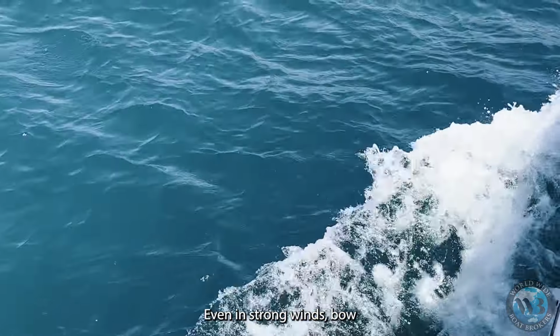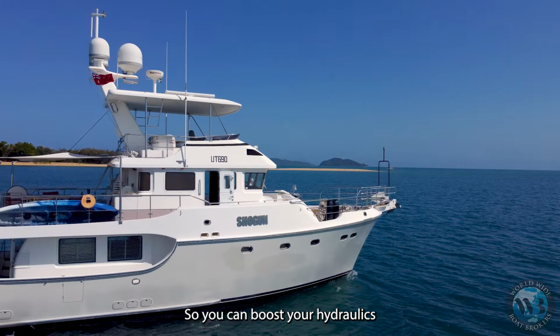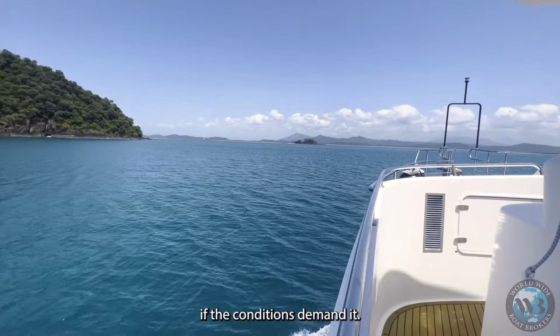Even in strong winds, with bow and stern thrusters, each engine has a hydraulic pump, so you can boost your hydraulics up to maximum if the conditions demand it.